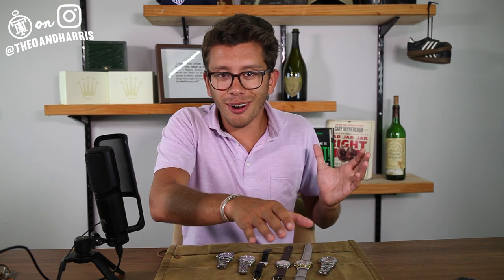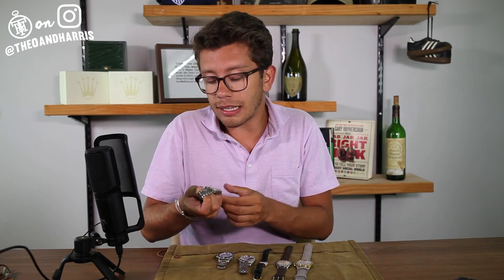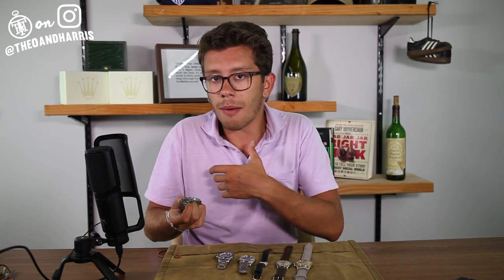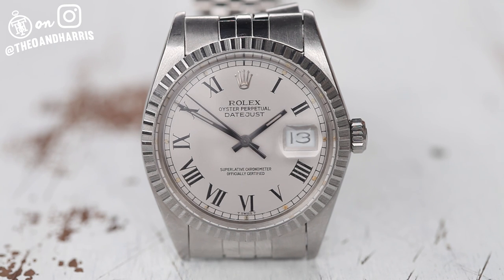Okay, so let's get a running start and go ahead with this first Rolex. It's a Datejust, but I view this watch as kind of like a no-loss compromise. It's a reference 16030, which makes it a quick-set date, which is exactly what I'm talking about here. This watch maintained all of the vintage appeal, the 36mm case, the thick steel lugs, the classic engine-turned bezel. I mean, everything about a vintage Datejust that we love.